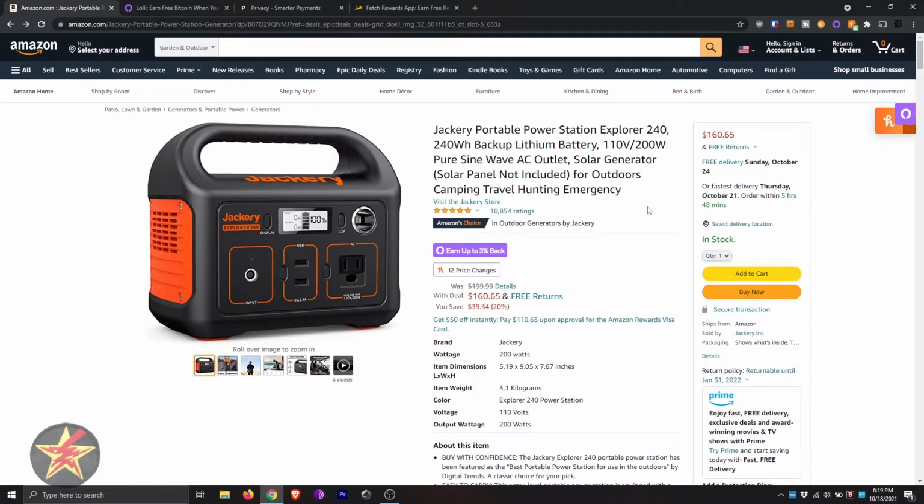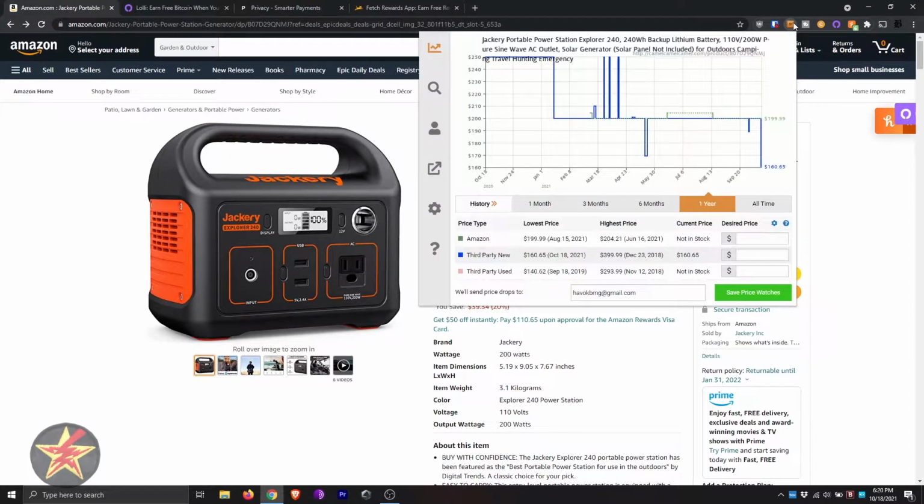The first we're going to talk about is Camel. It is a browser extension or plugin that you can add to your browser. And what this will do is, if we come up here, this will allow us to track a pricing history of an item on Amazon.